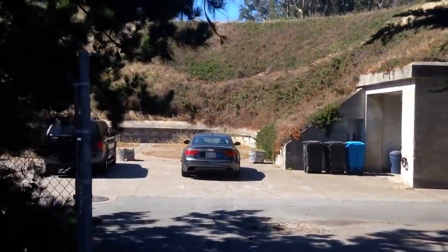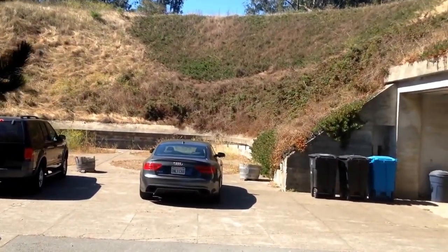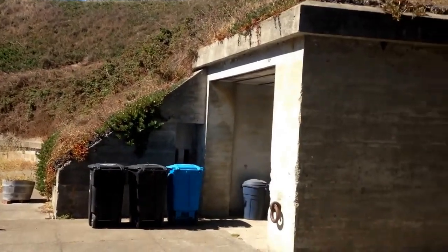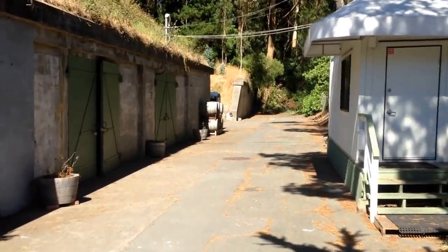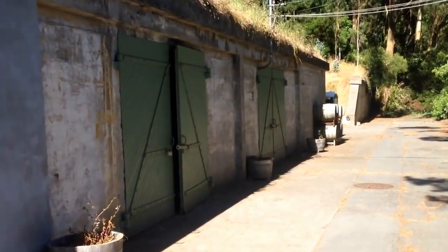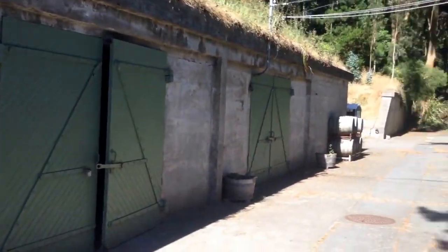And you can apply here to rent out a space in this portion of Bunker City. And you can keep your wine in here nice and cool. It's a type of facility where people can store their wine, and it's like a storage unit.